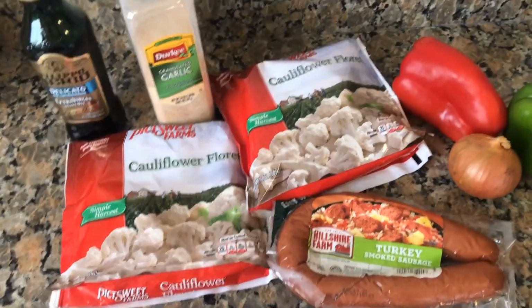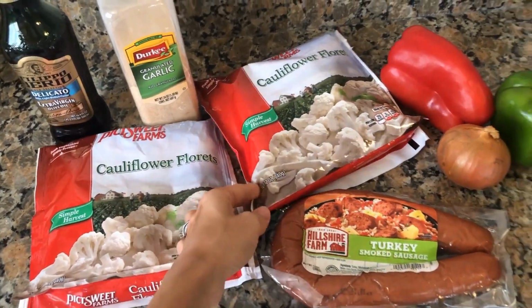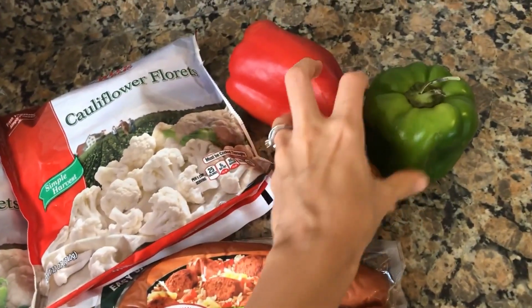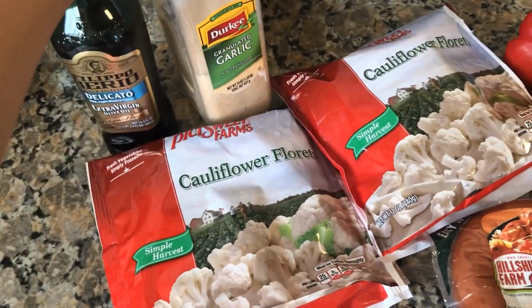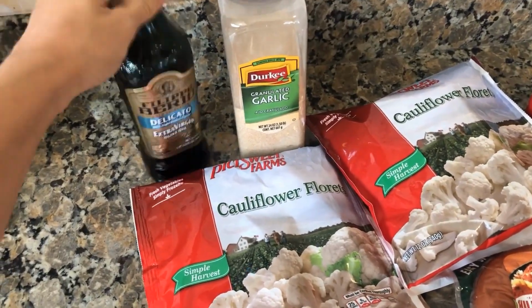Dawn's home and with the kids, so I'm getting dinner started. And tonight we're having a sausage, cauliflower, bell pepper skillet. I just used 2 bags of, I think, 12-ounce frozen cauliflower. I let them thaw out a bit. Almost a pound of smoked sausage, a small onion, a red and a green bell pepper, garlic powder, and I'll also use salt and pepper, and then some olive oil.